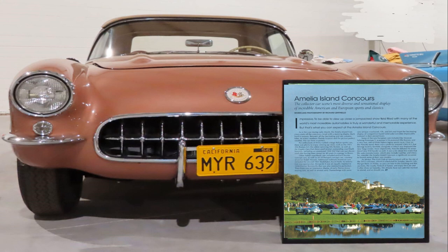So this was at Amelia Island? It won an award at Amelia Island. I was going to say, hey, that's pretty prestigious. It is. Old age, memory goes. Oh, my Lord. But that was a hoot also. Yeah, I imagine it was.